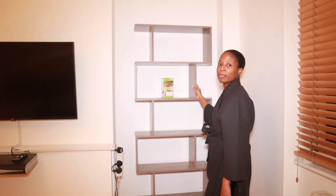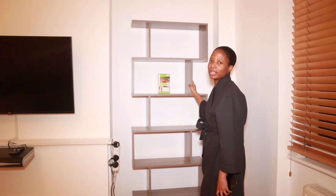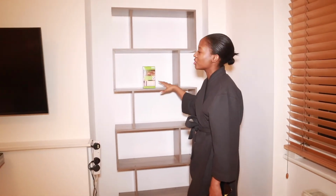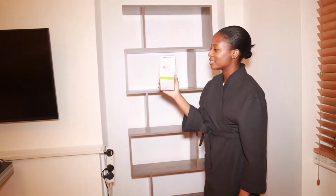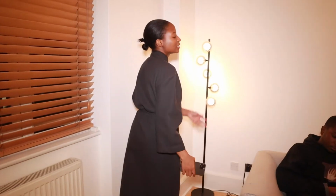I told my brother I want us to put really random cool things, really colorful things, because there's not a lot of color with the furniture, so this is where I wanted the colors to be. And we got colored cabinet lights, so we're gonna stick that on and hopefully that'll be pretty.